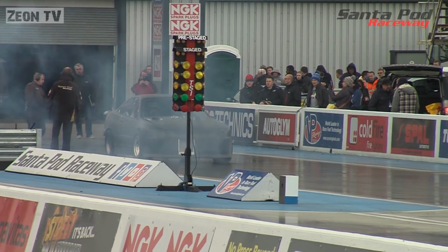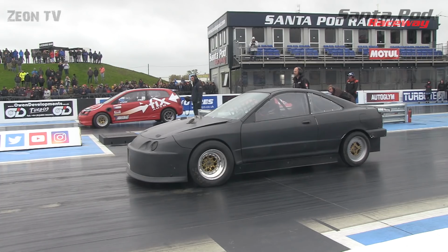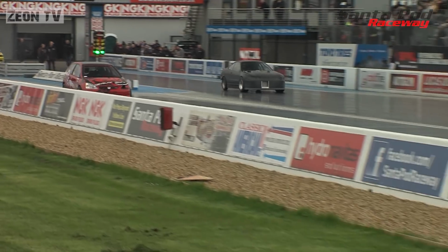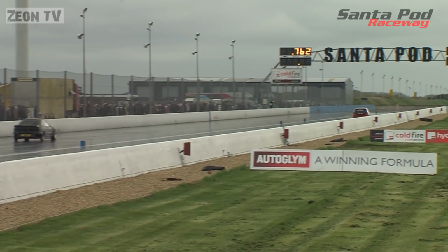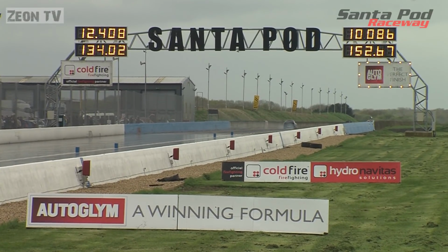Dan Frost in the right lane, and it's a welcome return for Andy Nichols in the left lane with the Honda Integra. Andy's racing in memory of his brother Steve, who sadly passed away earlier this year, a well-known character here at Santa Pod. Well, Andy's car is still in development, so don't expect too much yet. The Fix Autos backed Civic closest to us means business this weekend. Kiel's 10.09 is the time to beat. And a 10.08, that puts him into number 1 spot, and a nice opener for Andy in the left lane.